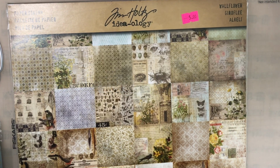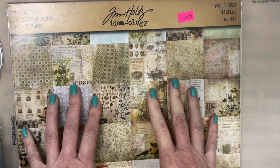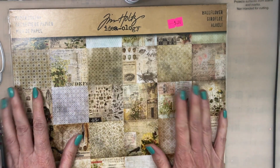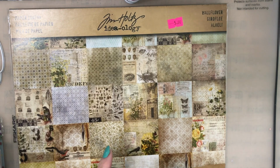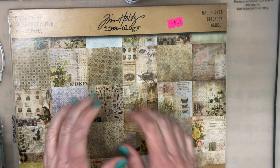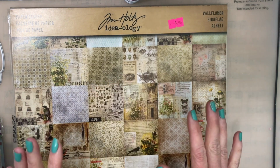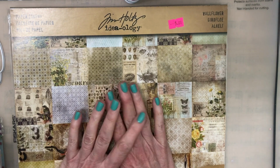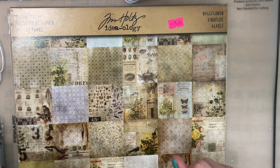Today I am sharing a yard sale haul. Someone posted on my local Nextdoor app that they were having a craft yard sale, and I was the first one there the following morning. She had an amazing stash of supplies, and I really had to be so good when I was there purchasing things, so I only purchased things that I thought were really good value and things that I really wanted. So let's get into this haul.